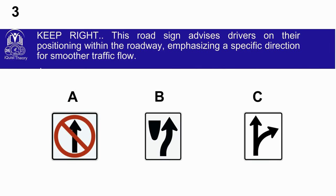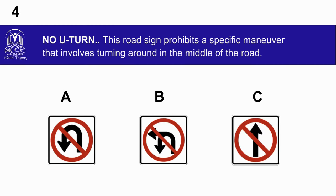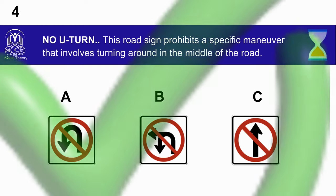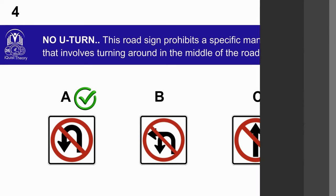Keep right. This road sign advises drivers on their positioning within the roadway, emphasizing a specific direction for smoother traffic flow. B is the correct answer. No U-turn. This road sign prohibits a specific maneuver that involves turning around in the middle of the road. I hope you got this right. A is surely the correct answer.